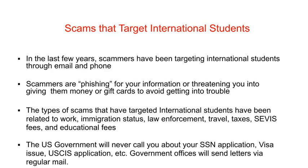We're now going to talk about scams that target international students. In the last few years, scammers have been targeting international students through email and phone calls. Scammers are phishing for information or threatening you into giving them money or gift cards to avoid getting into trouble. The types of scams that have targeted international students have been related to work, immigration status, law enforcement, travel, taxes, SEVIS fees, and educational fees.